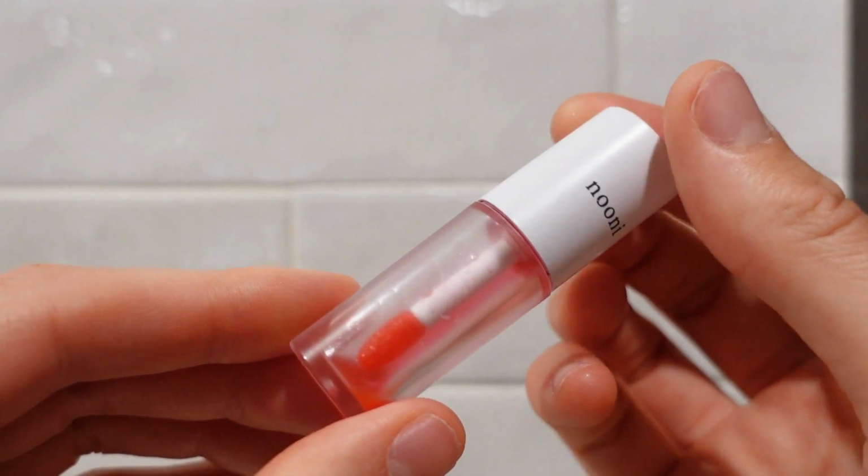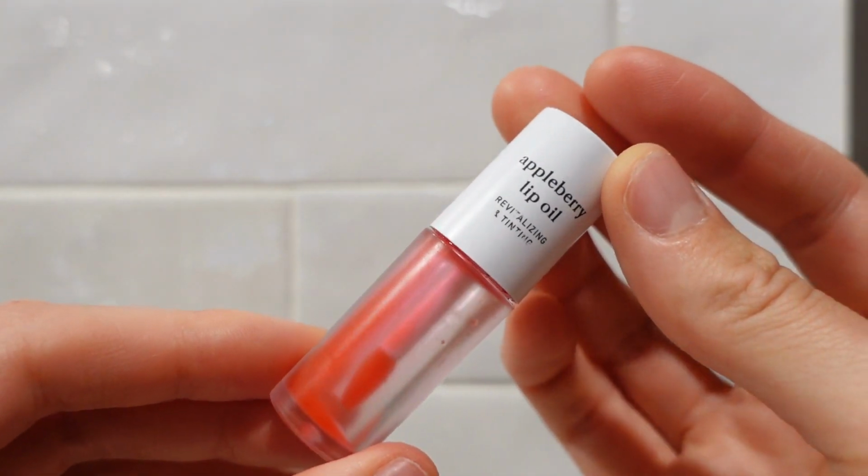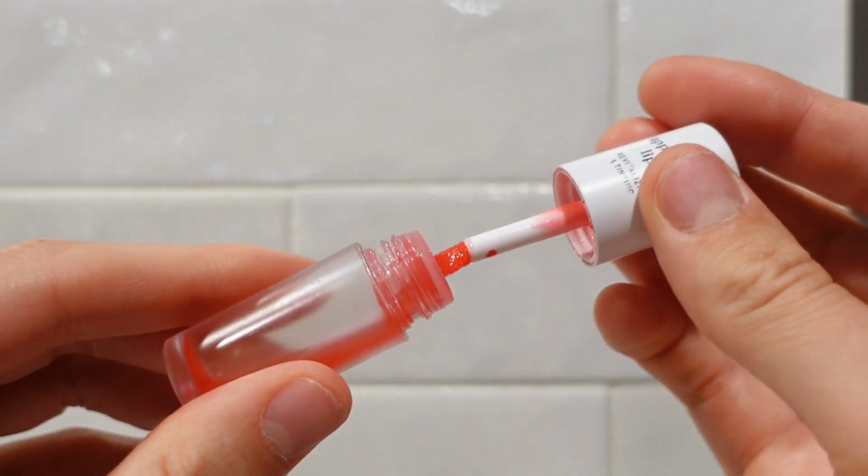This is a lip oil. It's from Noonie. I did get it on Amazon. And man, you guys, I just love it. It feels like a lip gloss, but I can't even really testify to lip gloss. It feels like what I think a lip gloss feels like. It's like a lip oil that's kind of sticky. It's like a hybrid, I'd say, and it has a tint to it, like a pinkish red. It's called Appleberry. That's what it looks like on my lips.